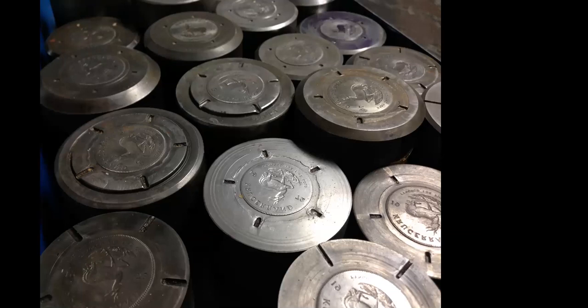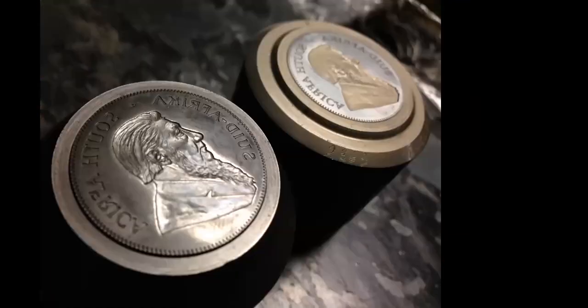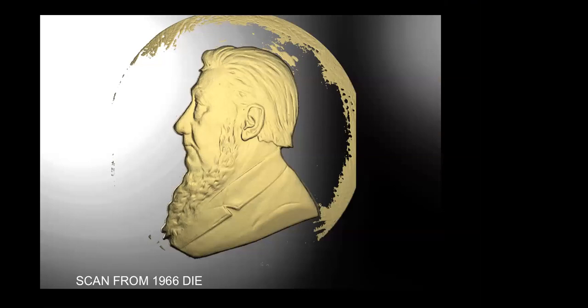Looks like those are from the 70s. And what we did was we would scan these dies and use the resulting 3D models over each other so as to increase the resolution of what we had. You can see some of the dies that were used for the obverse. And there's an example of what that scan looked like.